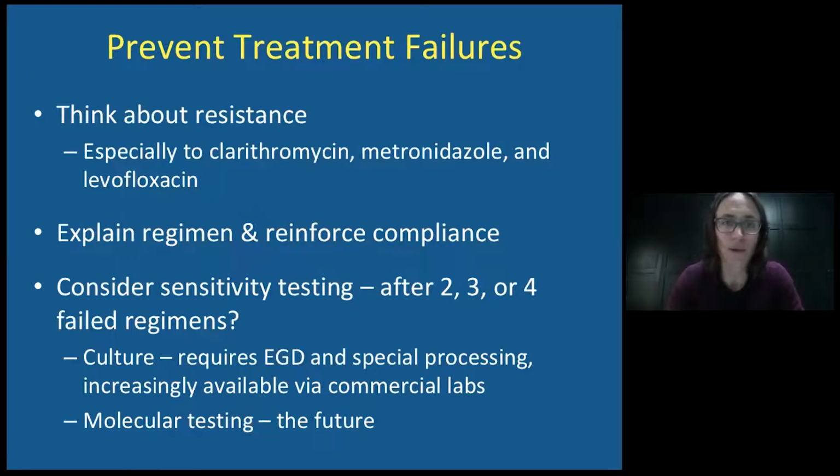It's also important that we try and prevent treatment failure for H. pylori. We want to think about resistance, especially to clarithromycin, metronidazole, and levofloxacin, and generally avoid antibiotics that patients have already received. At least these three. You can reuse amoxicillin, doxycycline, and tetracycline, as these antibiotics tend to have much lower rates of resistance.